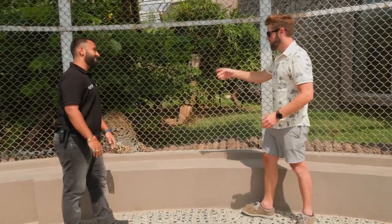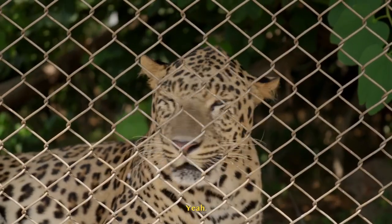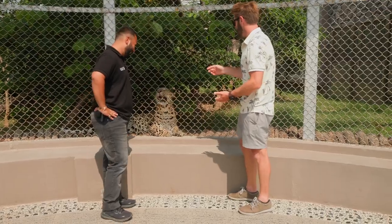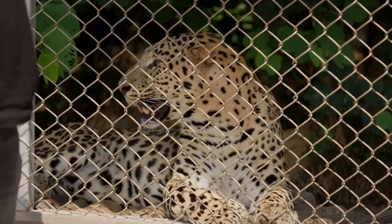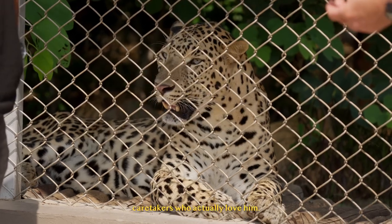This one? Yes. What's this leopard's name? His name is Love. Love? It's not a very intimidating name for a leopard. How many people has Love killed? Somewhere more than 20. More than 20? Yes. So is he called Love because he loves to eat people? It's because of the caretakers who actually love him.